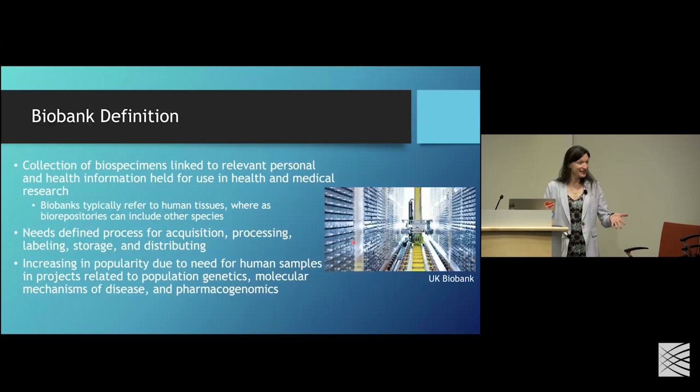Biobanks are so exciting right now, right? They're growing, there's national ones, there's international ones. Every hospital has one. They're adding metadata, they're adding EMR. You can do natural language processing on medical records that are linked to biobanks. And so it really is an area where there's been a tremendous amount of growth, both in terms of the number of biobanks and the scope of their purposes.